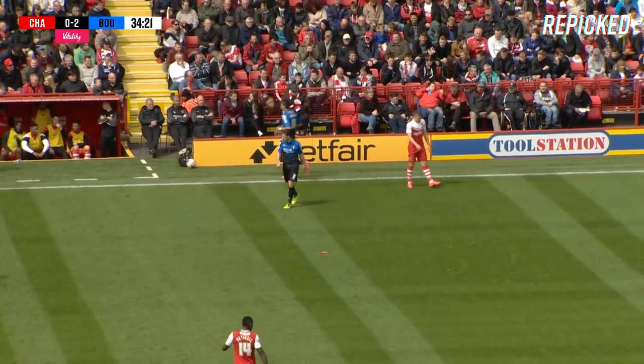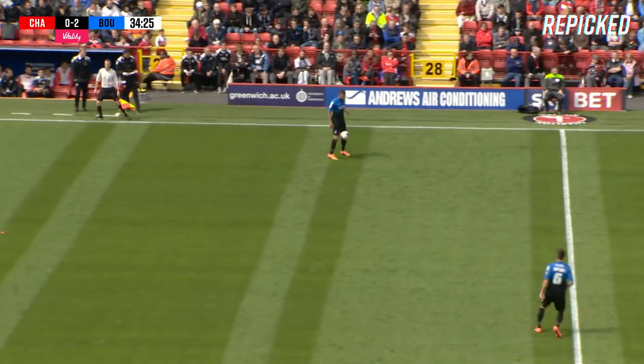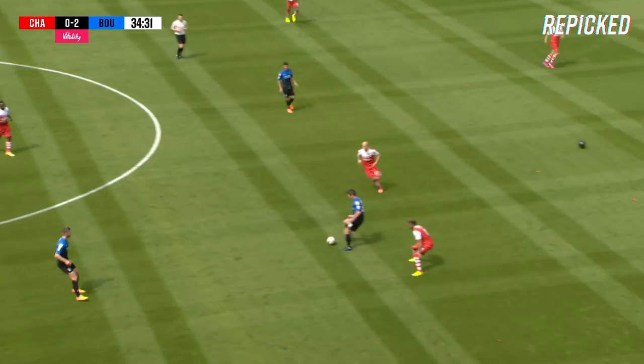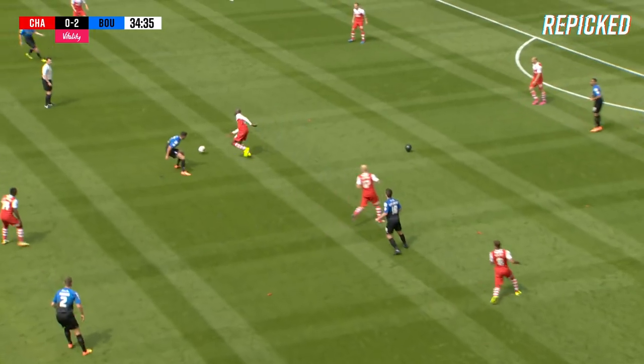2-0 they lead. It's been a terrific first 34 minutes of the game. They've been imperious. Well, it has. You know, we could have had one or two more, really. Callum Wilson probably being the one who could have opened Charlton up.